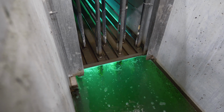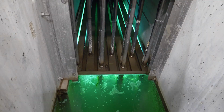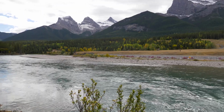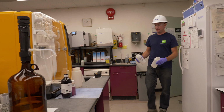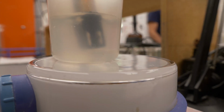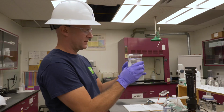As a final step, the wastewater is treated using UV lights to disinfect the water. This process disrupts the DNA of any organisms to inactivate them. The water is now safe and clean and ready to be released to the Bow River. Wastewater treatment plants use lab testing to ensure the treated wastewater meets or exceeds the quality required to protect the environment and users downstream.